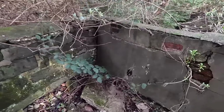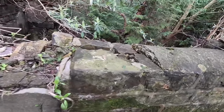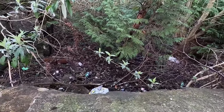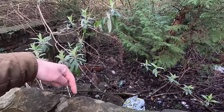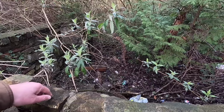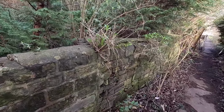So if there were four properties, they were very small. Maybe they're just one bedroom or two at the most. And again, a bit of divider, maybe that was where the toilet was, or in this corner. All very interesting, but I'd love to know more.